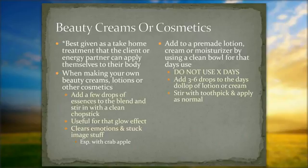And you would have to look deeper as to what your key was in your flower essence, that one thing that you'll be working on for most of your life, that one out of balance thing that's there because of something that happened, of who you are, that needs to just be continually reevaluated and balanced as you go on with your growth and your progression as your tree of life. You can also add them to pre-made lotions, creams, or moisturizers, and you can use a clean bowl for that day use. You don't want to use this for multiple days unless you've been given a treatment protocol from somebody.